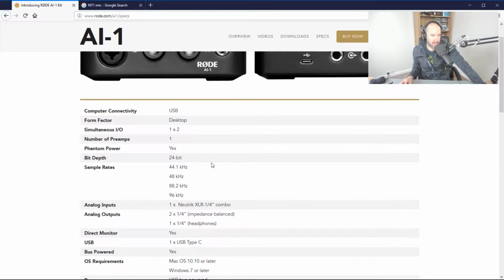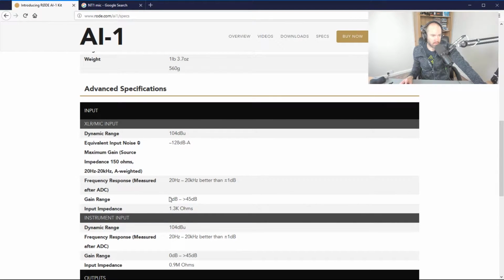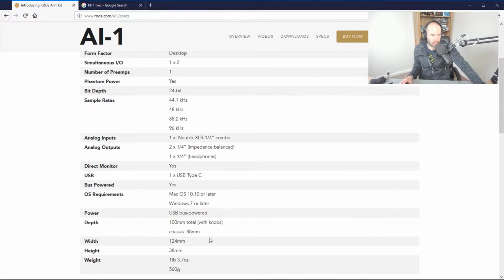So it's got one preamp in it, and the preamp can provide 45 decibels of range. So that isn't enough to power a microphone like this. This needs more than 60. But for the NT1, which is included, it's more than enough for guitars and all that. It's fine. So there's all the stats. I won't bore you with that. I'll link to this page so you guys can check it out.